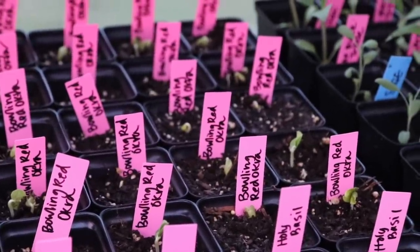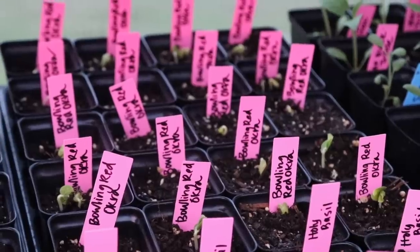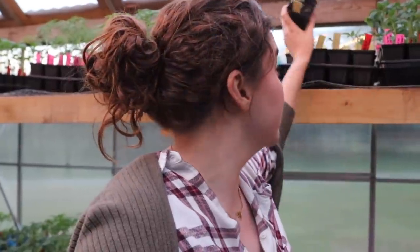Got lots of baby okras coming up back here. Now, I made an observation that the seedlings that are in the soil mix that I try to mix from our super soil are not thriving as much as the ones that are in the potted mix that I purchased. And I think that I didn't add enough other material into that compost.